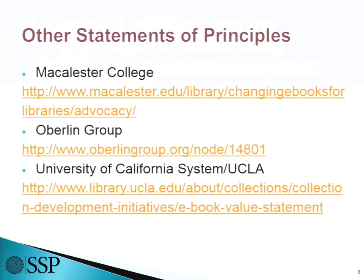Okay, we also found that there were a number of other statements of principles out there once we started looking. Macalester College is a four-year liberal arts school, and is part of the Oberlin group. So the statement that Macalester wrote was revised by the Oberlin group and has a lot of signatories now. And then Sharon Farb had also come up with one and shared it system-wide for the California Digital Library.